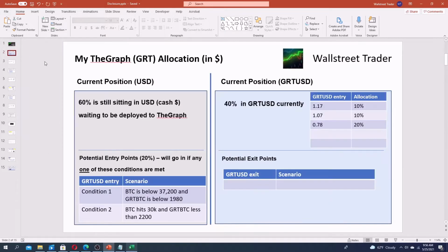Okay, so let's go straight into the allocation. Still 60% in US dollars, 40% in the graph across these entry points. Nothing executed between now and yesterday. However, I've added a new condition. Condition number 1, what is it? It's Bitcoin below 37,200, and the relative strength of the graph to Bitcoin is below 1980. We'll go into why in a second.